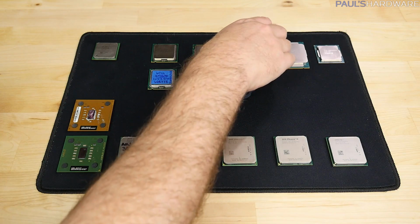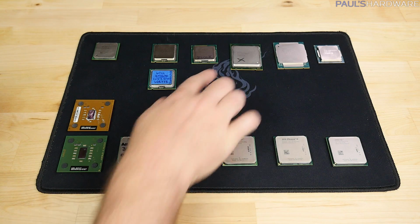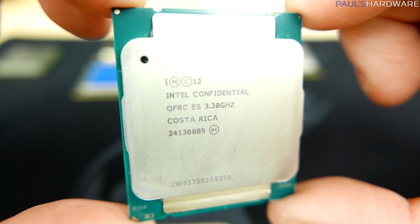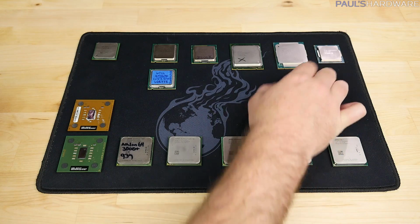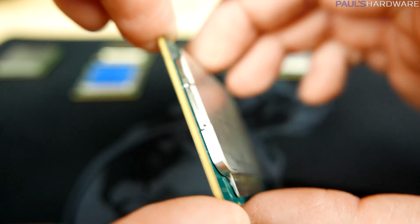Intel also stepped up to quad-channel memory support with this series, and this was also the first time that Intel came out with a consumer 6-core processor. Next, we have the newest Intel Enthusiast series, which is going to be using X99 chipset LGA 2011-3 motherboard sockets, and this is a 5820K. I also have a 5930K and a 5960X, which are all super awesome.